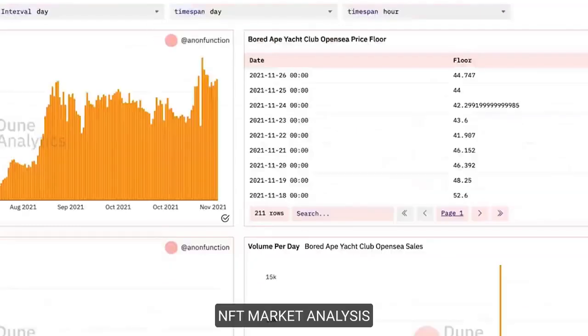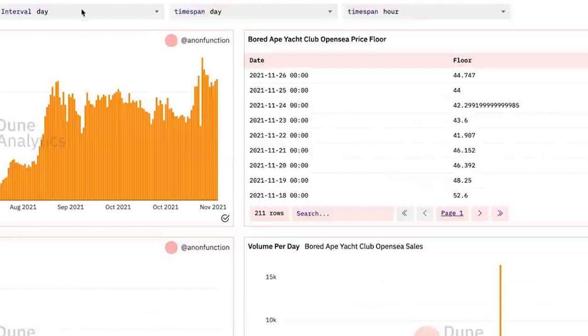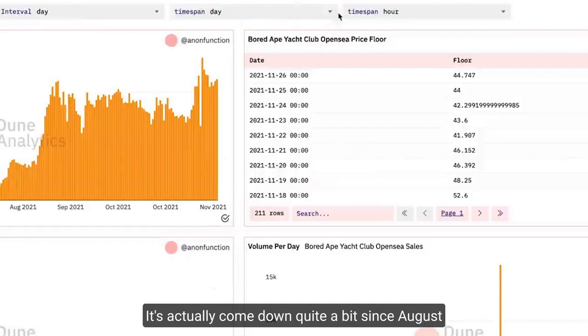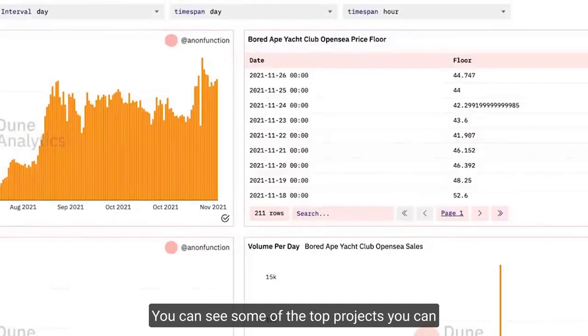NFT market analysis. As you can see right now, this is the overall NFT market analytics. You can see the overall NFT volume. It's actually come down quite a bit since August when it peaked, but it's still holding pretty sturdy overall. You can see some of the top projects and all the different kinds of stuff on this one.